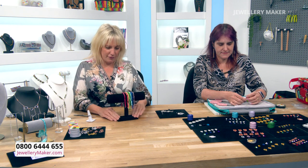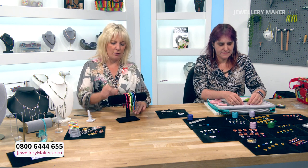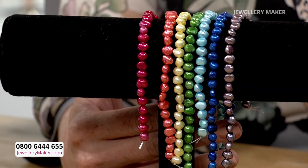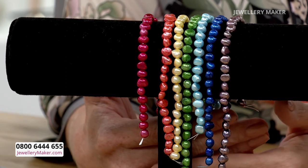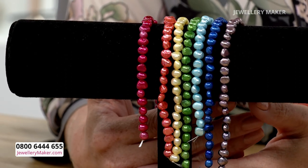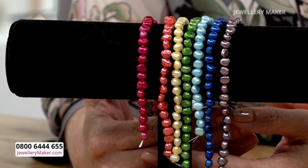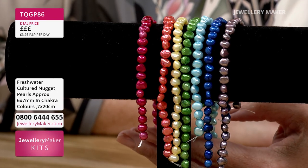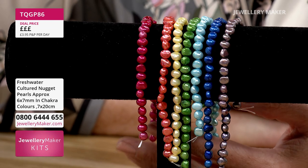Genuine freshwater cultured pearls are always the flavour of the day, aren't they? They're always going to do well. People are always going to love them. However, when you get pearls like this, which are obviously dyed, you can make incredible rainbow-inspired jewellery. I know there's a lot of companies at the minute who are highlighting pride over this month and over the last few months, obviously to celebrate our NHS as well and show our support for the NHS.